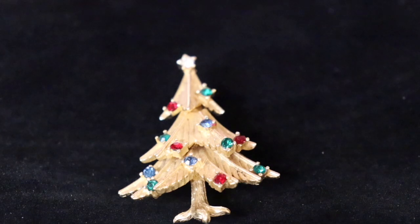This is a Christmas tree that just has some really cool details on it. I love the way this is stylized. It looks a lot like, to me, the trees in A Charlie Brown Christmas or one of those animated movies that just make you feel good and bring back a lot of fun family memories.